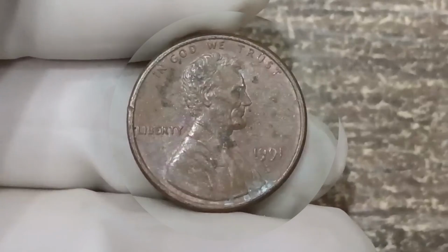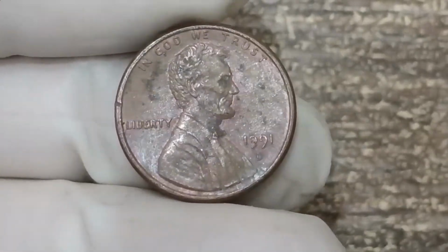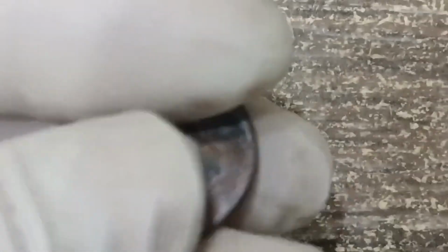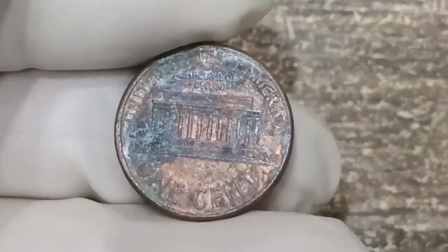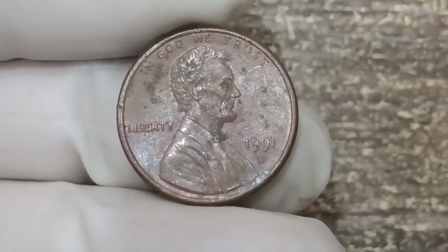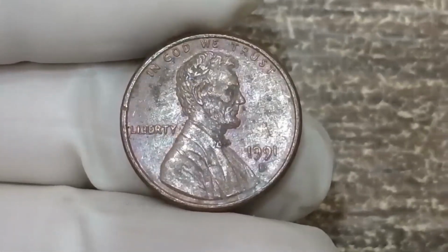This change introduced new challenges into the minting process, and many error specialists argue that the softer zinc cores were more susceptible to certain kinds of striking problems, plating bubbles, die cracks, and other anomalies that make coins from this period particularly interesting for error hunters.